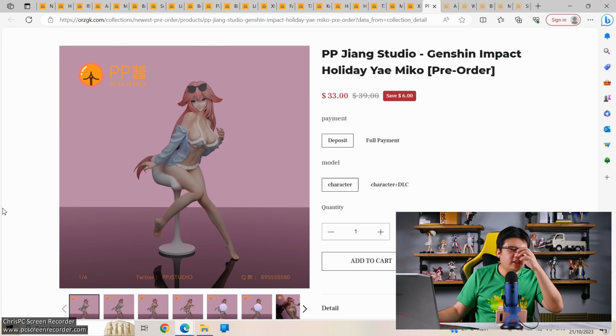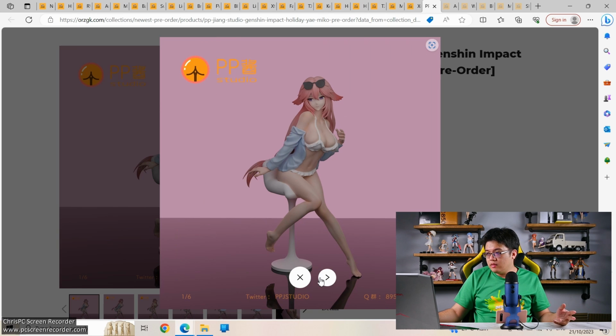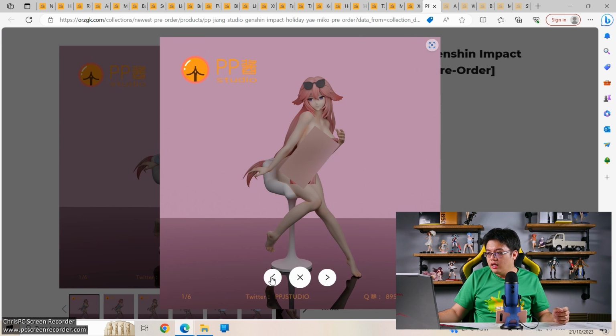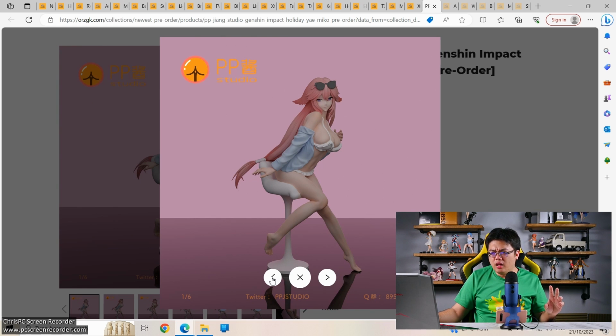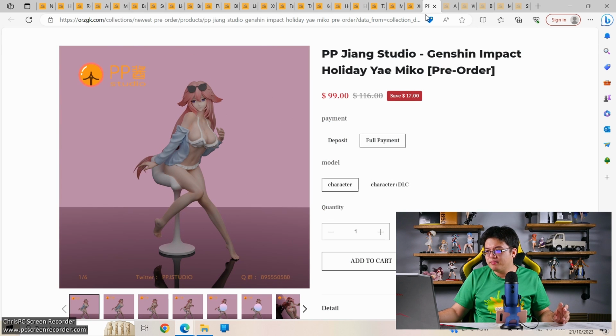Up next, from PP Jiang Studio, which means PP Sauce, by the way. Yaemiko Holiday from Genshin Impact. Okay, this one better be cheap because it looks terrible. Alright, there you go, $99 only. With DLC, $135, nude version, of course. The face of the figure, the head is quite decent, but I could barely see any details on this thing, right? I feel like I'm looking at a pop-up parade figure, if I have to be honest. There we go, nude version. Yeah, the details are pop-up parade level, which I can't really recommend regardless of how cheap it is.